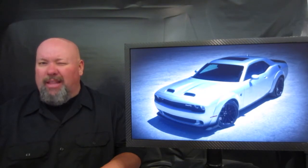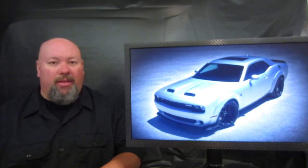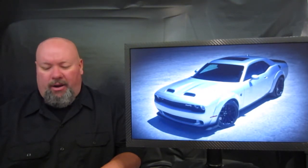No pricing or availability have been released on any one of these vehicles as of yet, other than the actual debut dates. But we'll definitely keep you in tune of what we hear.